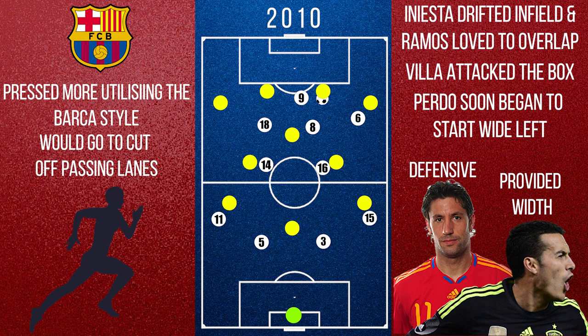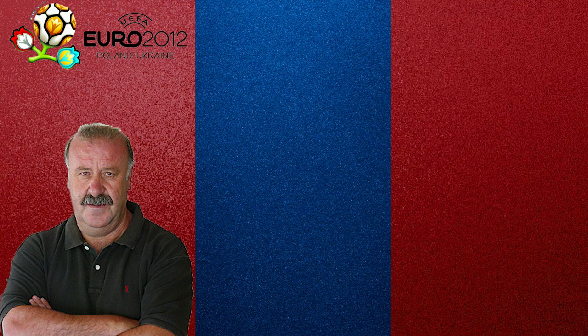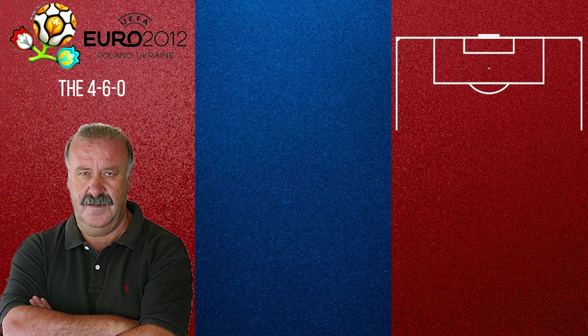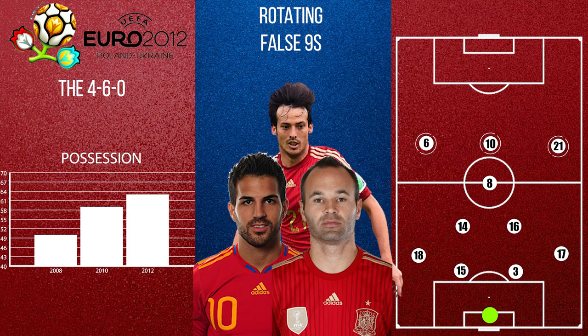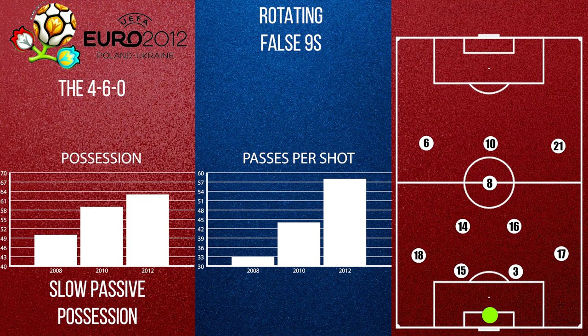Euro 2012 is their last tournament win to date. It saw the emergence of the strikerless system due to an injury to Villa and Torres being badly out of form after his move to Chelsea. The mantle was taken up by a combination of Iniesta, Fabregas and Silva, and Spain dominated the ball, with their possession rising once again to 63%. But they faced criticism that their possession lacked bite, and they averaged 58 passes per shot, compared to 44 at the World Cup and 33 in 08.